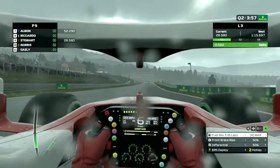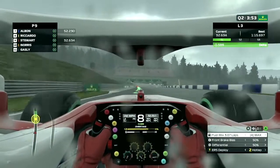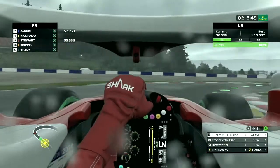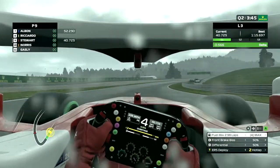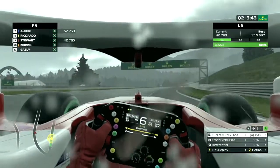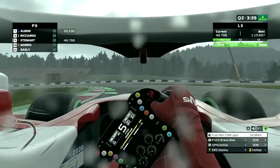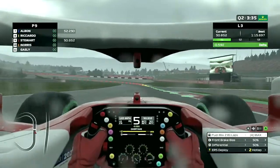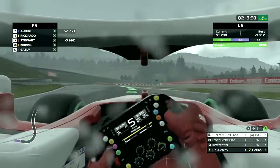Look at that. I'm 6/10 of a second up. Come on. Don't throw it away now, Dave. Don't do something like that. It's fine, it's fine. It's not the end of the world. Gone purple through that sector somehow.